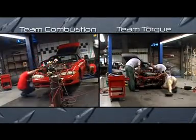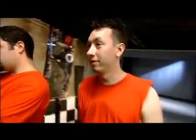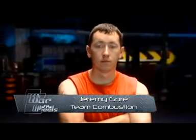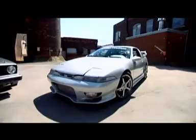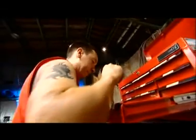With the mechanical marathon underway, Team Combustion ignites their build. What do you think we should do for the engine? Well, we got a 4G63 turbo, 195 horsepower, but we'd like to get around 300. Jeremy Gore is an award-winning show car builder. His customized first-generation Talon is recognized as one of the top show cars in Canada. I like things done right. Say it's done half-assed, I don't want it done at all.